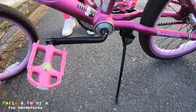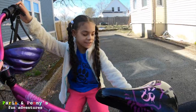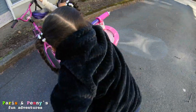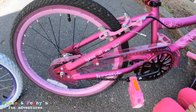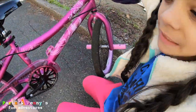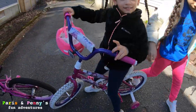What else? You got the kickstand there? And the other side, come on, Miss. Over here it says no hands off my bike. Yeah, let's check it out. Oh, I see. So when my sister touches my bike, I can say read the signs. Hands off my bike. Look at that bike, Penny. What's going on with your bike over there?